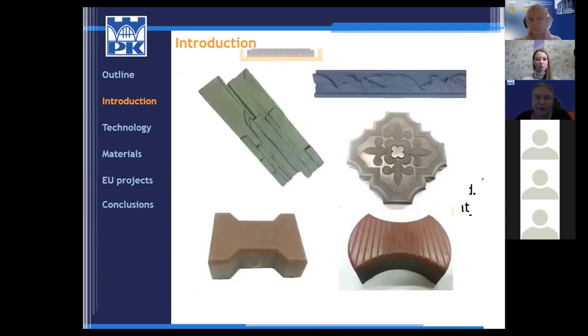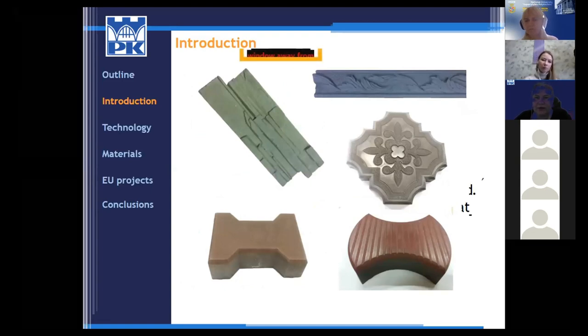There are some elements that are made from geopolymer. As you see, they may have different colors also. They are quite easily formed. This gray color is a natural color received from the fly ashes, but using pigments we may change the color to another one. Even if we use titanium oxide, we may receive a white color.